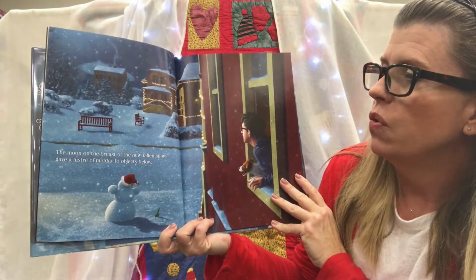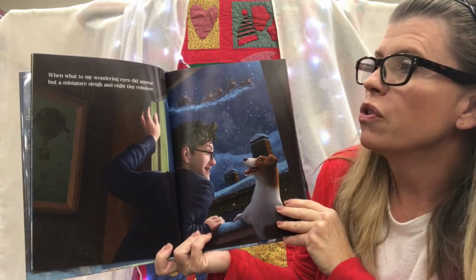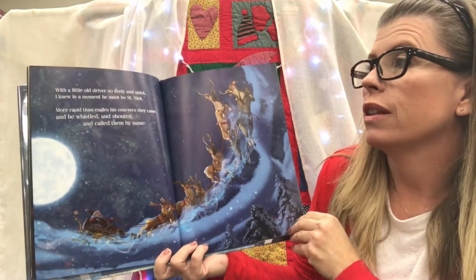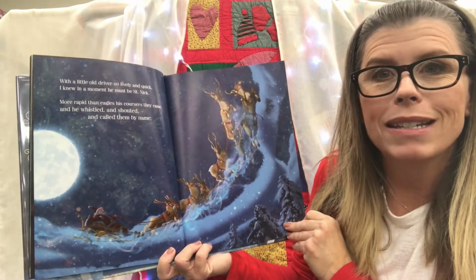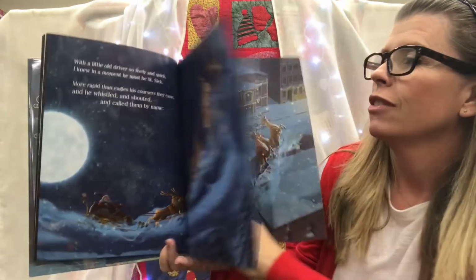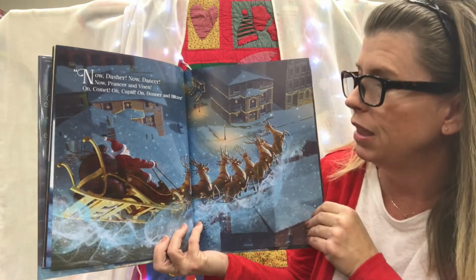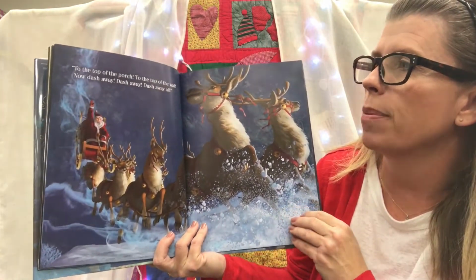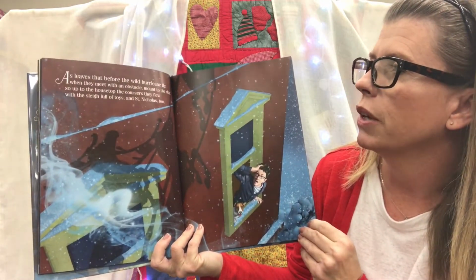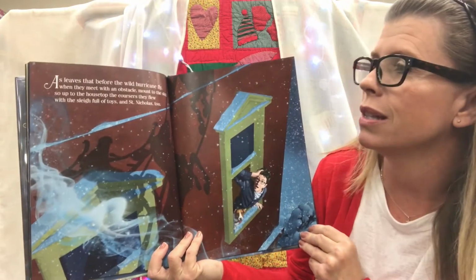The moon on the breast of the new-fallen snow gave a luster of midday to objects below. When what to my wondering eyes did appear but a miniature sleigh and eight tiny reindeer with a little old driver so lively and quick. I knew in a moment it must be Saint Nick. More rapid than eagles his coursers they came, and he whistled and shouted and called them by name. Now Dasher, now Dancer, now Prancer, now Vixen, on Comet, on Cupid, on Donner and Blitzen. To the top of the porch, to the top of the wall, now dash away, dash away, dash away, all! As leaves that before the wild hurricane fly, when they met with an obstacle, mount to the sky. So up to the housetop the coursers they flew, with a sleigh full of toys and St. Nicholas too.